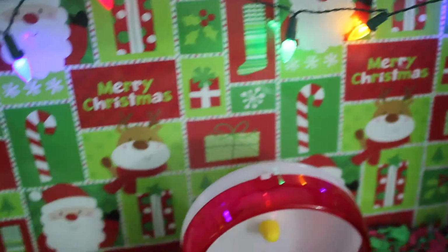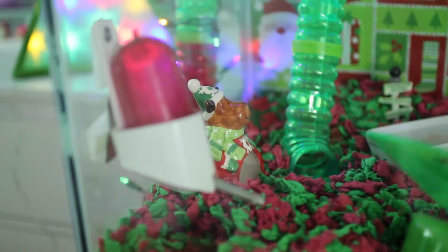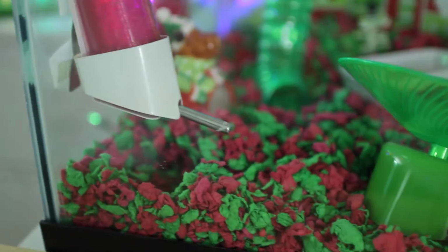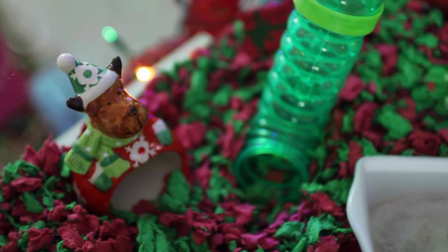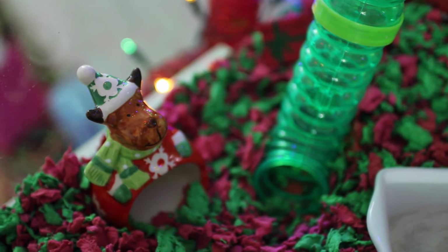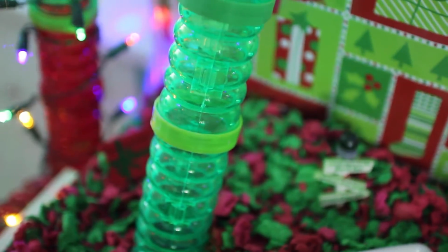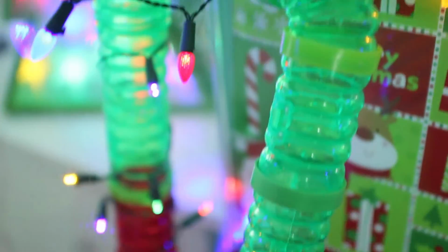All right, so starting from the left side of her cage, she just has her red and white water bottle set. Then there's the cute little reindeer hide, which I'm pretty sure has been in one of my cage tours for the last couple years. I think I got it at Publix or something with a little sponge holder. Then there's her green tubes that lead up to her other cage, which as I said will be a separate video.